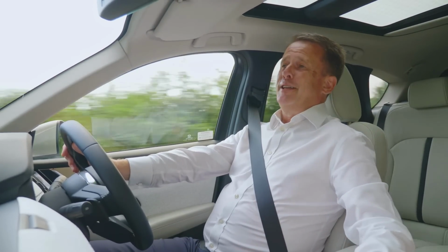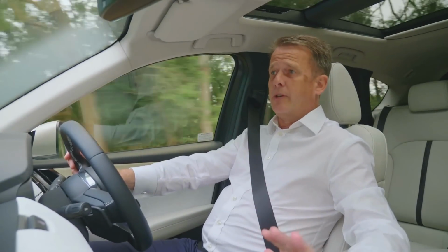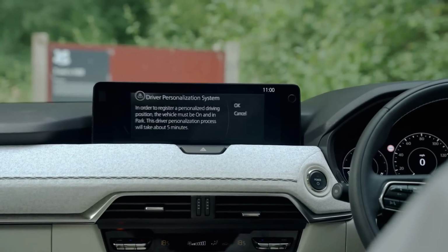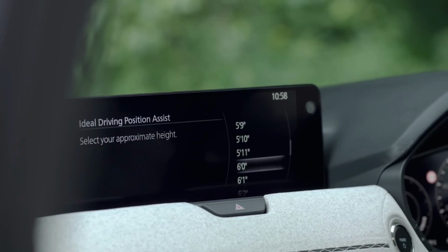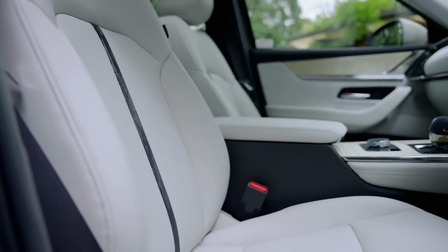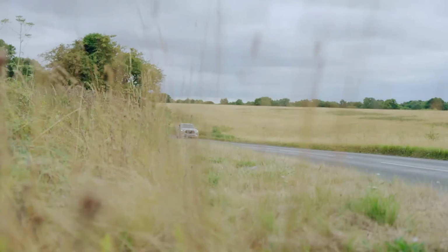One of the really neat features that I like about this car is the Mazda driver personalisation system, all new to our range. Based on the physique of the person sat in the driver's seat, and it can take up to 6 different people on the memory, it sets everything up for your personal preferences, and that's seating, lighting, heating, the mirrors, the head-up display. A really super feature.